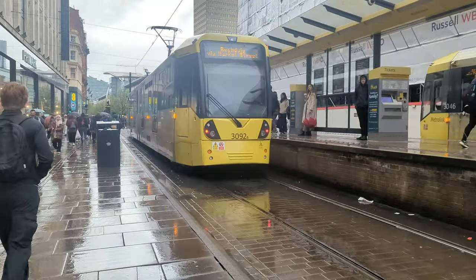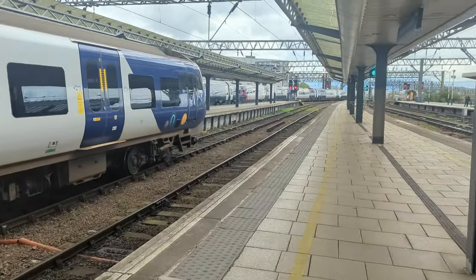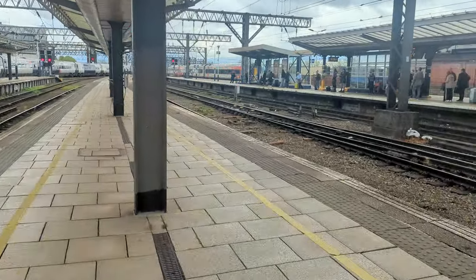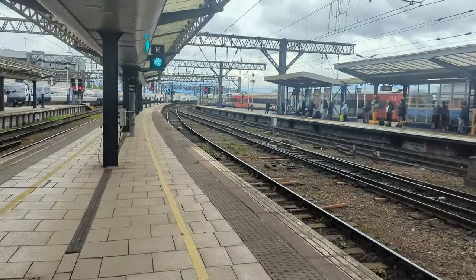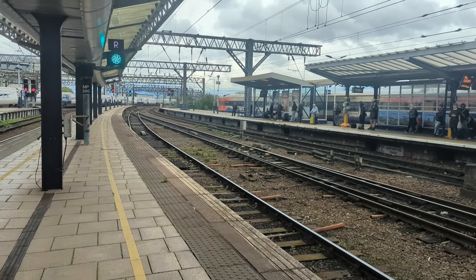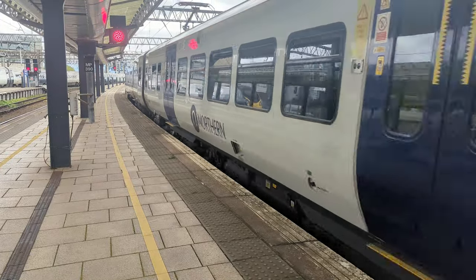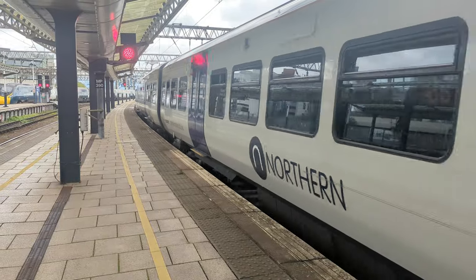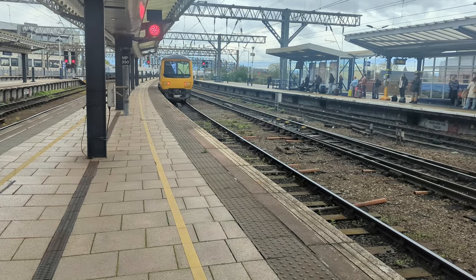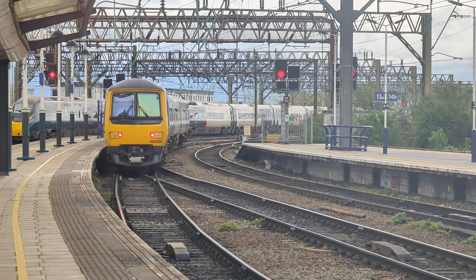Okay, and we're back. Went to the cinema, View Printworks. Got an Avanti Pendolino leaving as an East Midlands Railway coupled 158 is just coming in now through here. I've literally just arrived here, so. Oh my god, and a Northern 323 is also leaving to Crewe. Off they go.